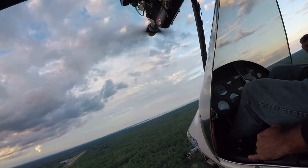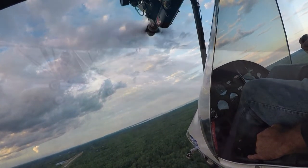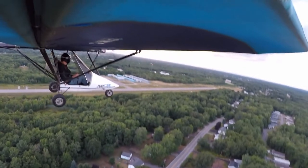Okay, there you have it. There's Biddeford Airport in sight. I'd like to thank Steve and his family for allowing me to land at their grass strip. There's only one thing left to do, put this airplane on the ground.